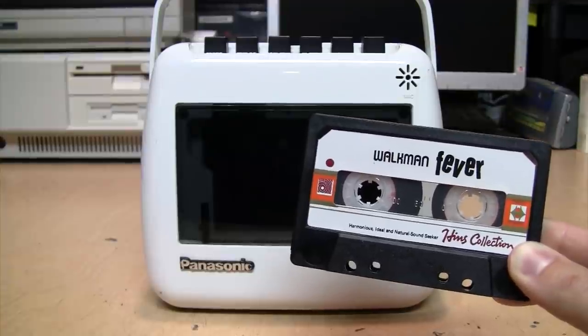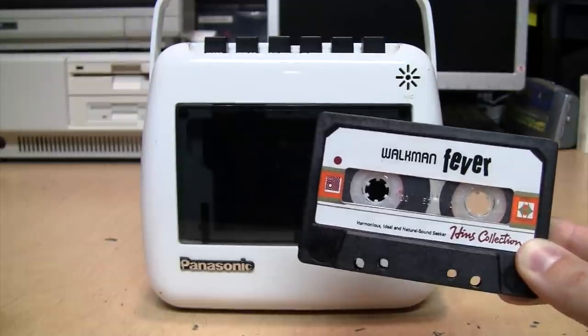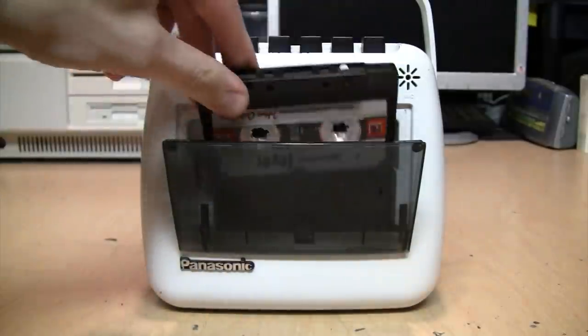So here we go with a little bit of the group called Cassette, played on a cassette on the Panasonic Take and Tape from the 1970s.